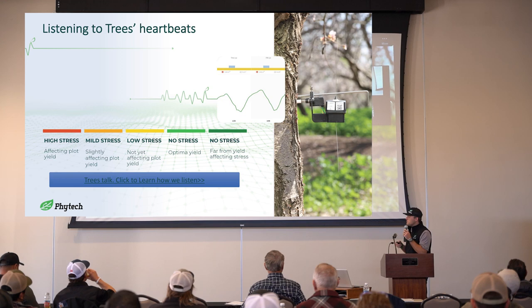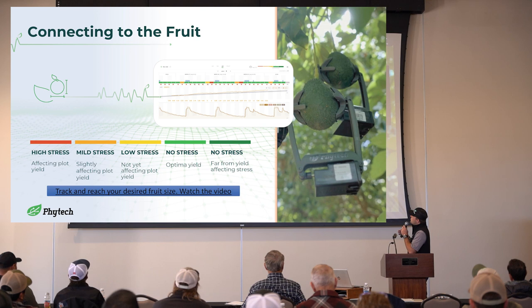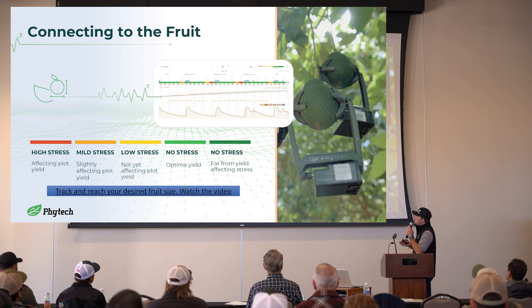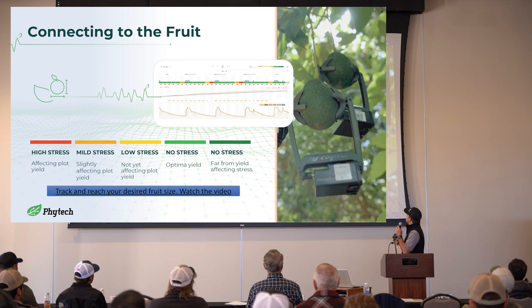This is also going to coincide with our fruit sensors. With our fruit sensors on our website, you're going to be seeing something similar. There's going to be 1 to 3 of these per tree, and these are going to go around the largest portion of the avocado. We will allow you to set a target size line, so you put in the date that you would like to harvest and the size that you would like to harvest at, and this is going to help you to monitor, with stress and without stress, how your harvest is going to look at the end of the season.